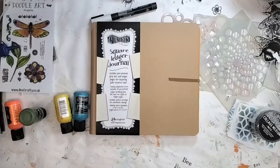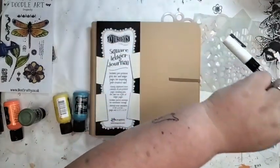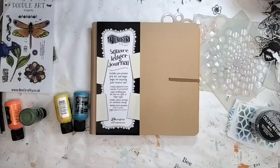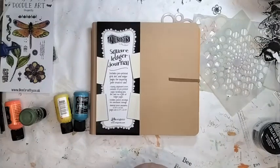So, this is my Dylusions Square Ledger Journal that I was bought as a Christmas present. You know Sam has our birthday journal. This is my Christmas journal because it was bought for me at Christmas. And it's absolutely beautiful and I love it. And it's gorgeous, so we will go through it together and we will create our first page together with it as well.